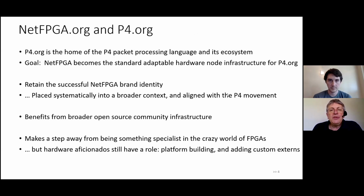So that's the transition that's happening in NetFPGA. And relating the two communities, P4.org is obviously the home of the P4 language and architectures and the API, and the idea is to make NetFPGA the standard programmable hardware infrastructure for it. The idea is not that NetFPGA gets subsumed by P4, because a lot of people actually use it without using P4 as well. But it would be systematically positioned within P4 rather than being an add-on. And the hope is that there's a bigger open source community around it. P4.org is now within ONF, which in turn is within the Linux Foundation, rather than just having a standalone community.